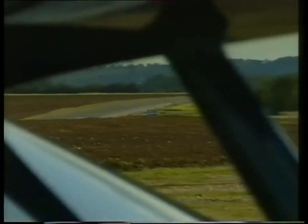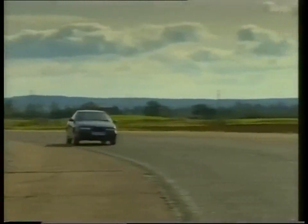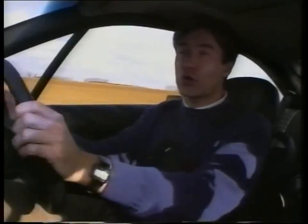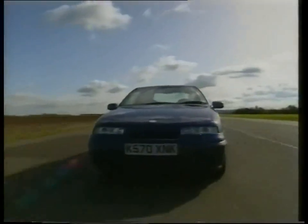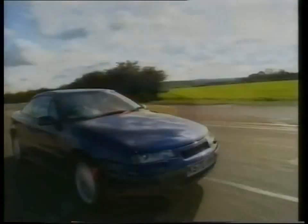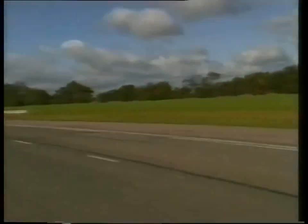With 204 horsepower, a 6-speed gearbox and a smooth CD of just 0.29, there's little to hold the Calibra back. Now, 6 gears sounds a bit excessive in a road car, but really it's a very good cruising gear for motorway use. I mean, here we're doing 100 miles an hour, and yet we're only putting 3,500 revs. So it's a gear mainly for cruising, but it's a gear which will also take this Calibra up to an amazing top speed of 152 miles an hour.